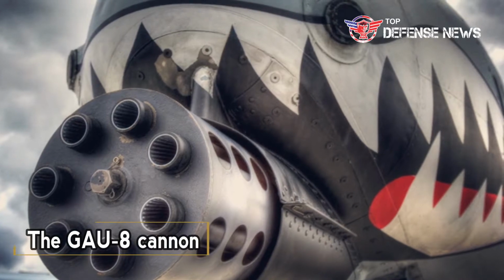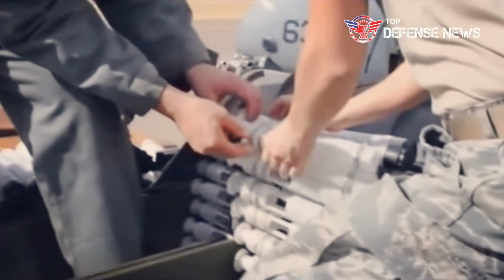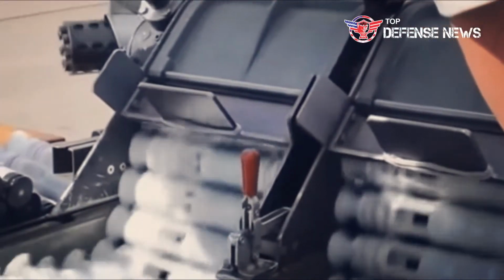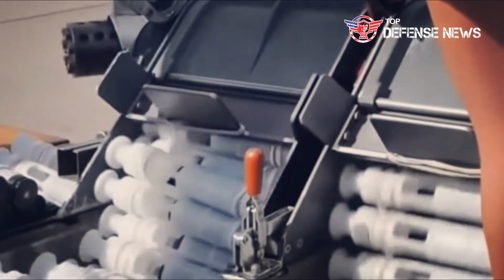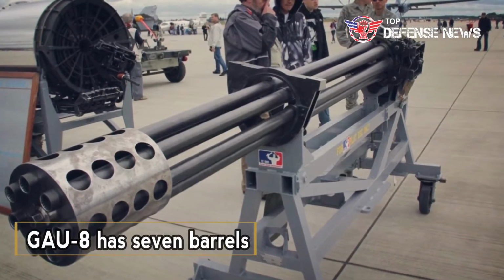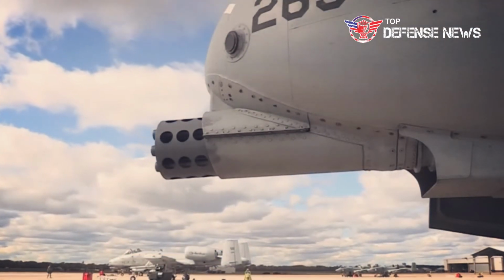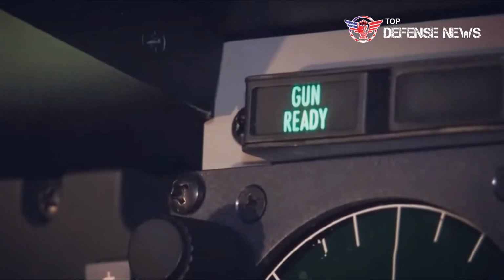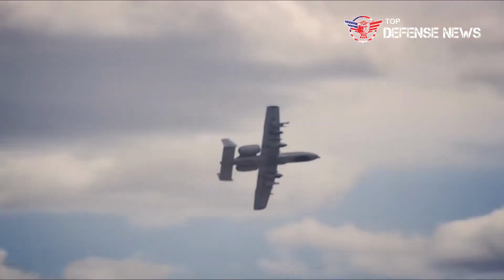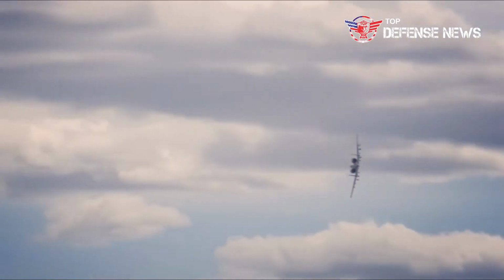The GAU-8 cannon itself weighs 620 pounds, while the entire A-49E6 gun system weighs 4,029 pounds, totaling approximately 16% of the A-10's overall weight. The GAU-8 has 7 barrels and was, upon its introduction, capable of firing up to 4,200 rounds per minute, but the Air Force downgraded it to a still impressive 3,900 rounds per minute. At this rate, each of the 7 barrels fires 557 rounds per minute.